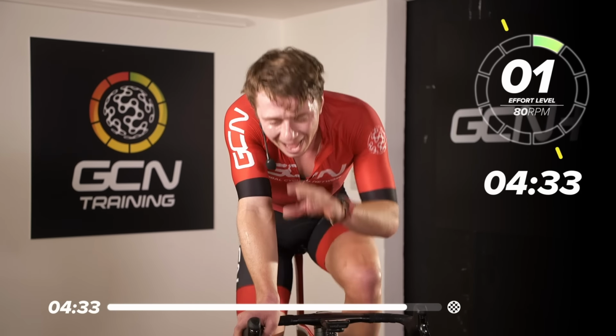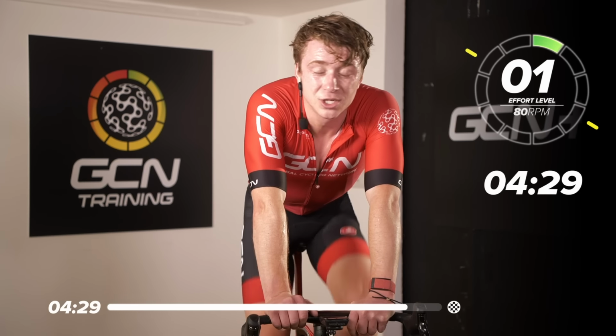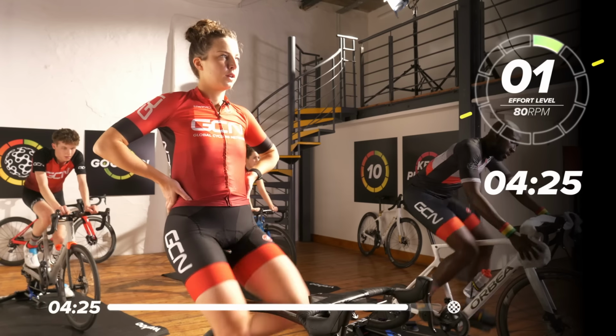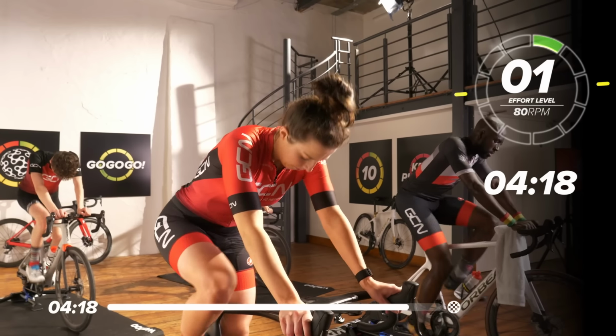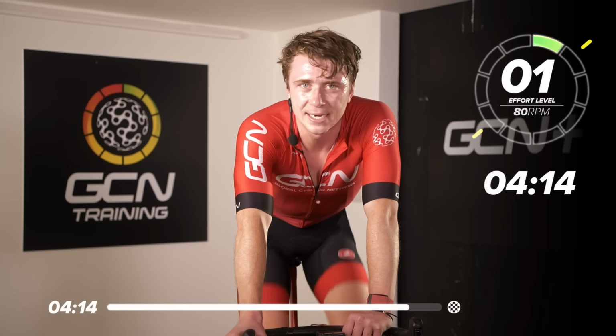The warm down has to be one of the most important bits of your session, so don't neglect it. Stay on your bike. Crystal crank the gears, which basically means you're imagining your cranks are crystals. You don't want to break them. So let's nice tap our way through. Nice and easy. No effort needed.